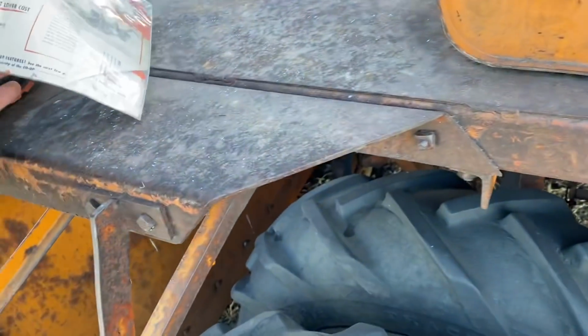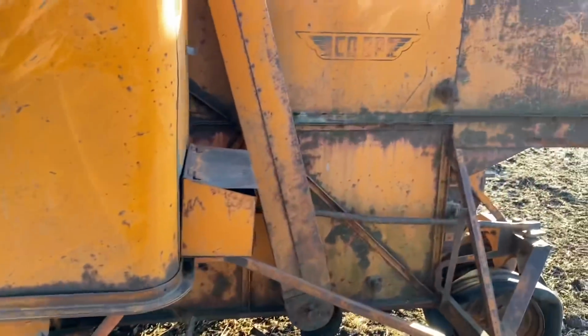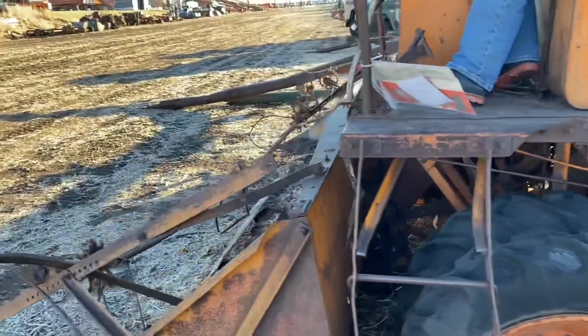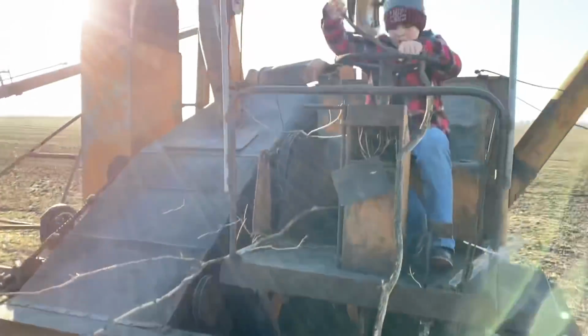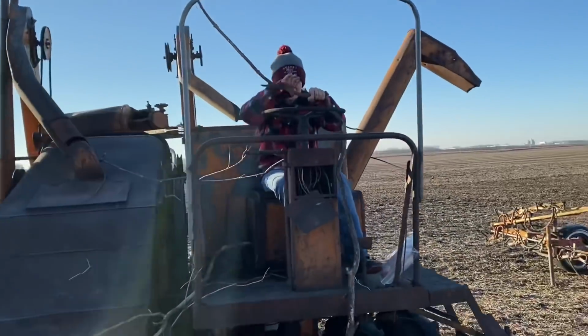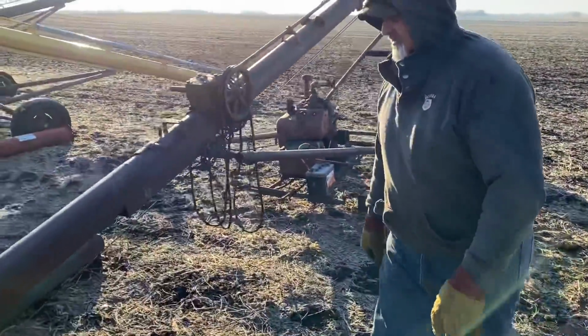Right here, look at. Wait a minute. It's a Co-op. Oh, it's a Co-op. It's not a Minneapolis. Look at that. Sweet. This was built about during the war. That is pretty cool. Henry's gonna take it for a spin here. All right, we'll keep moving along. There's a little Wisconsin 4-cylinder there on the auger.